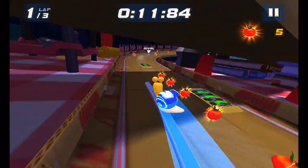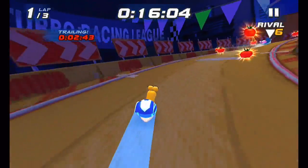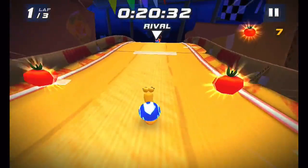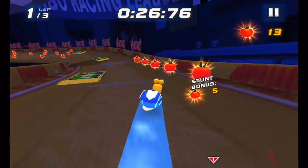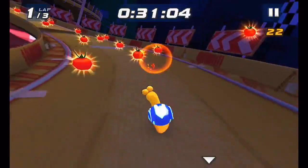There are in-app purchases available ranging from $1.99 to $99.99 for different sized tomato packs. iTunes describes the app saying, "Join the Turbo Racing League and drive like your shell on wheels. Head down to the garage where Tito will show you the ropes and help you trick out your own sweet ride." With that in mind, let's jump into the gameplay.